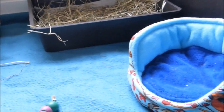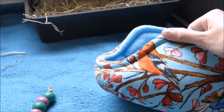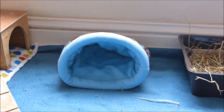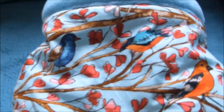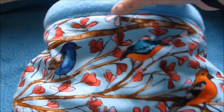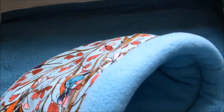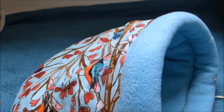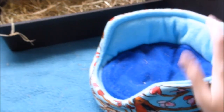Some of the other new things that they've got, I actually made them some new beds. So I made them a cuddle cup bed and also a snuggle sack over there, which is looking very open at the moment, but there you can see. And I used this lovely bird print, and this one's called Wing Song, and it's just so nice. We sell it in the fabric shop, and I just had to get some and make a few items for the piggies out of it because it's so pretty. I really love that print. And there's the bed. And they've been enjoying those.